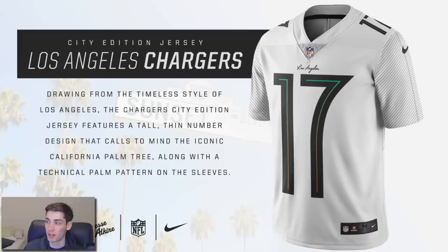I like how the numbers look like the palm tree. I like the palm feel on the sleeves. Everything about this, again, I keep going back to it, but it's clean, looks crisp, and I like it.